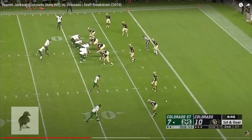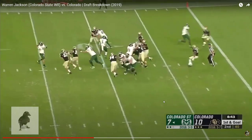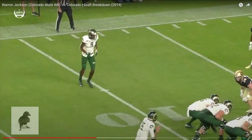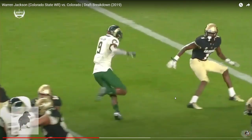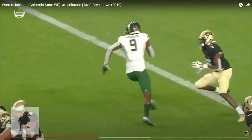Here's another example where one step makes a difference for Warren Jackson. Top left, he's going to run the corner route here in the red zone. Makes the catch. Nice job here. But it's about one step making the difference. And you're going to see it not here, but the next step, the next outside step with his foot. And see how tight he is to number one at this point? And see where number one is able to turn and drive?